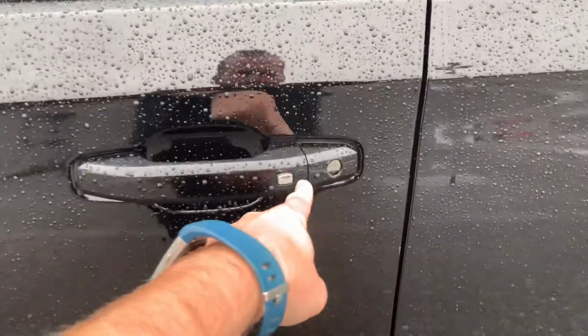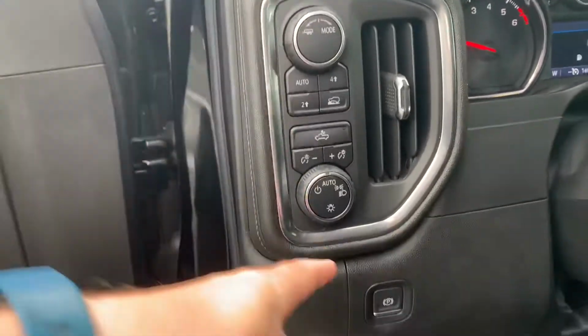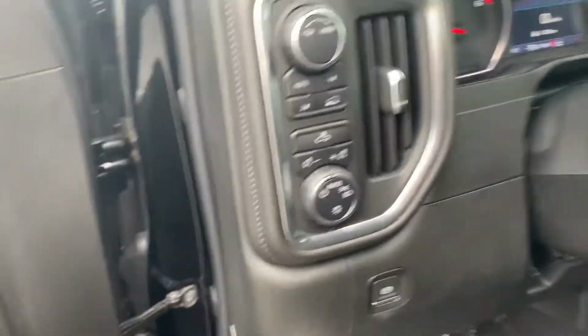Look at that fob, keep it in your pocket. There I am right there. Go inside, you got a power driver's seat. You got power windows, power locks. Look at the interior accents on there as well. Over here, your four-wheel drive. Down here, you got electric park brake. Up here, you got a seat.